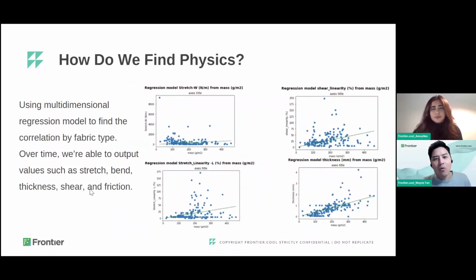Next, how are we able to get those physics? This is one of the most important, frequently asked questions that we get all the time. So to be truly unbiased and interoperable, we collect data from 3 different pools. Pool number 1 is, of course, we get it from the VStitcher fabric testing, the FabKit, and then the Clo testing kit. That's the first pool of data that we get from.